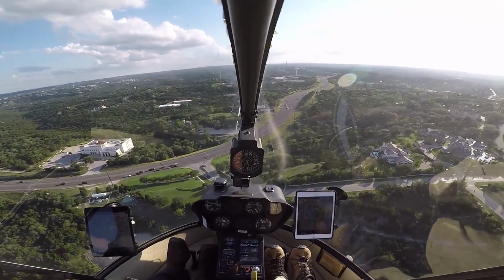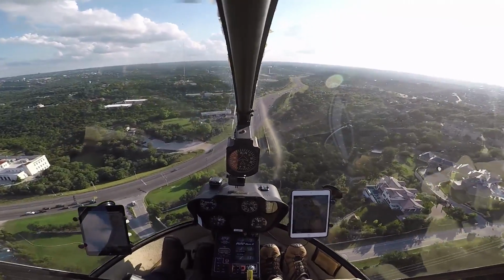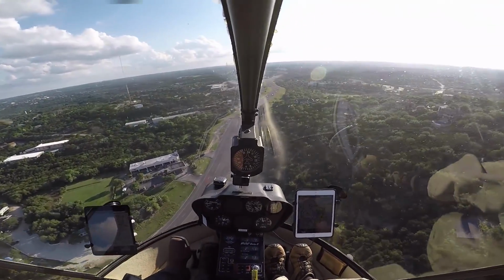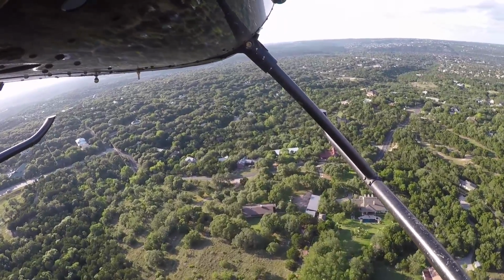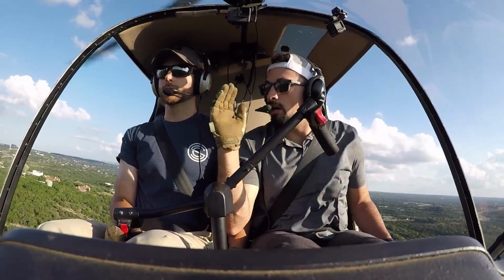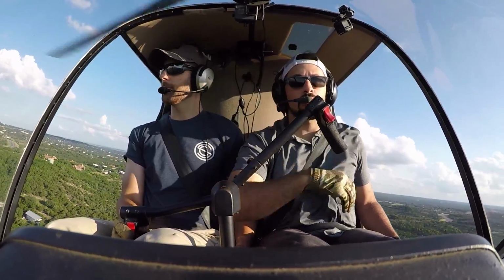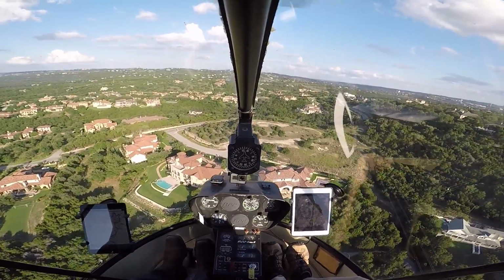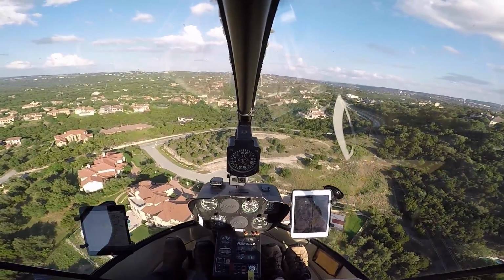Yep, got them. See the wires coming off of that? Yeah. And we've got an exit strategy to go left down the hill. Yep. Just stay on that side of the wires. I should slow it down a little bit. Okay. Lower that collective just a little bit.